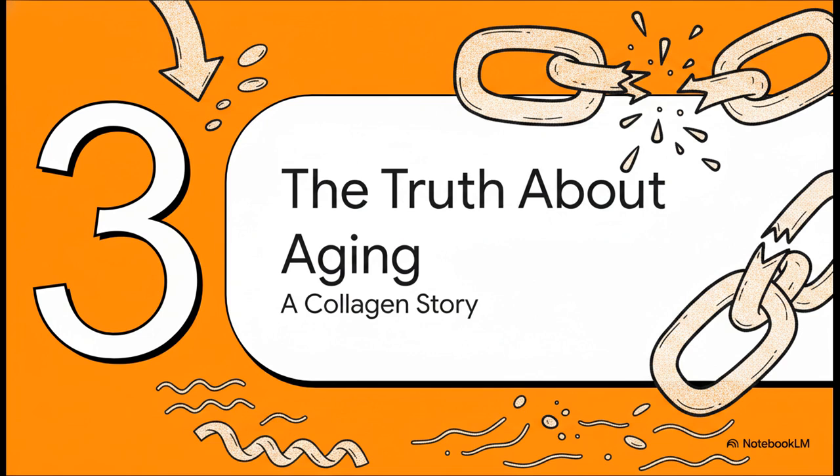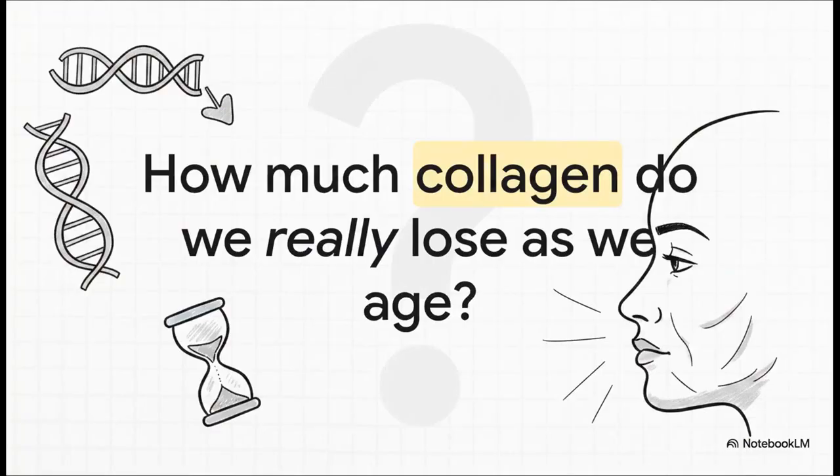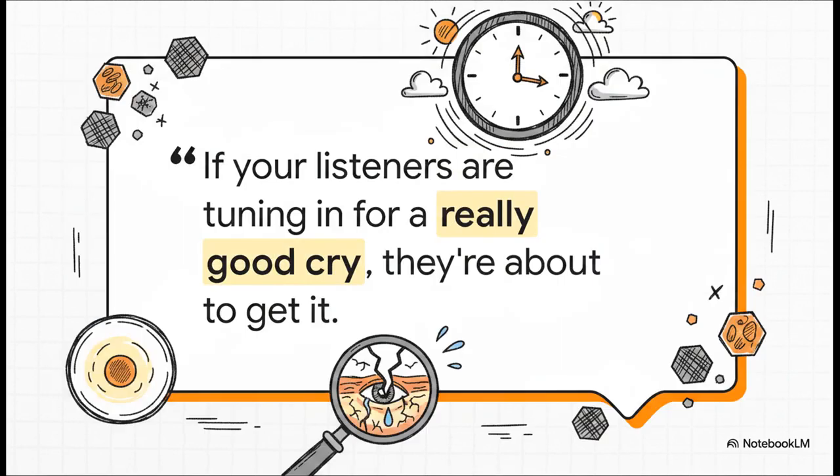Okay, so we've covered what to eat and what to put on our skin. But now, let's talk about the fundamental process that drives this entire anti-aging industry in the first place, the loss of collagen. I think most of us kind of know we lose collagen over time, but the reality of how much we lose and how early it all starts is something most people wildly underestimate. As Dr. Galaria puts it, the scientific truth here is a bit of a gut punch. It's a major reality check.